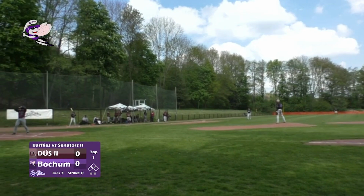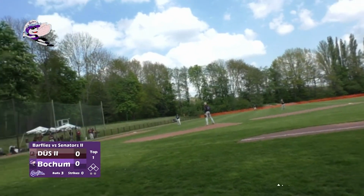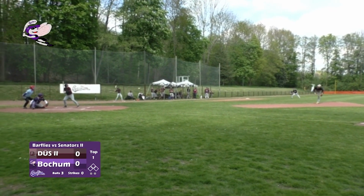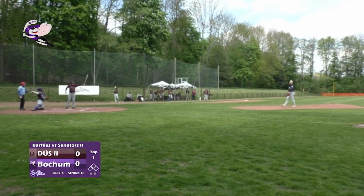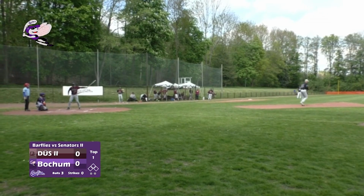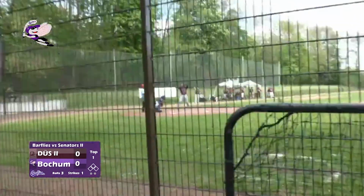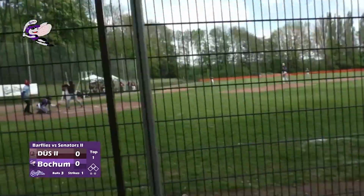This game took place on the 24th of April in 2022 in Bochum. It's a Landesliga game for the DSL NRW. Game time was 3:03 p.m.